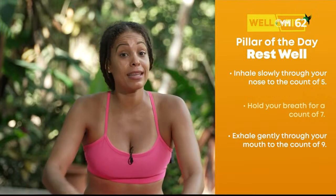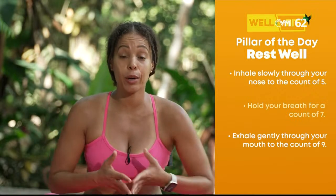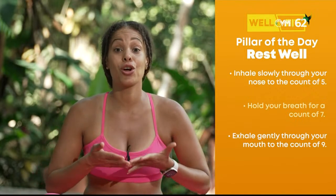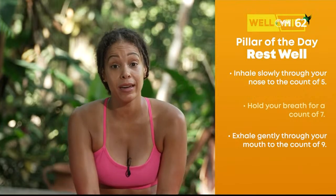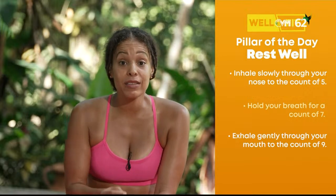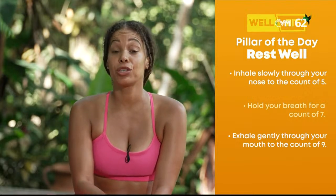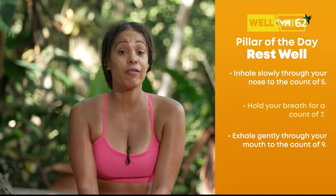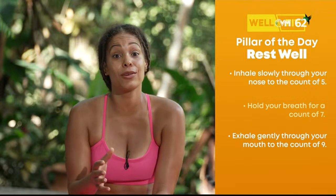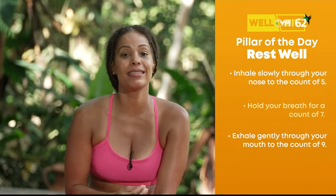So you're going to repeat this cycle for 3 to 5 minutes or as long as you want, right? So again, you're going to breathe in for 5 counts, hold for 7 counts, and then release slowly with a count of 9. Regular practice of this 5-7-9 technique can lead to improved sleep quality, better stress management, increased energy and mental clarity. And it provides a much needed pause amidst our busy lives, allowing us to reconnect with ourselves and find balance.